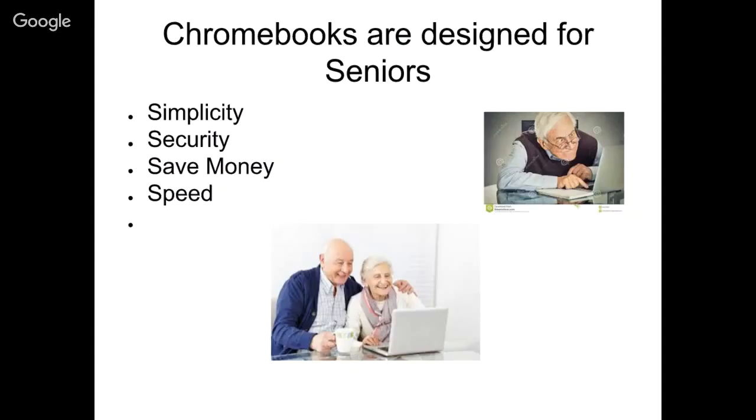There is no security software on them. You can't put security software on. There is no malware software. It is all built into the operating system. So again, you don't have to worry about all the bad things that happen out on the internet.